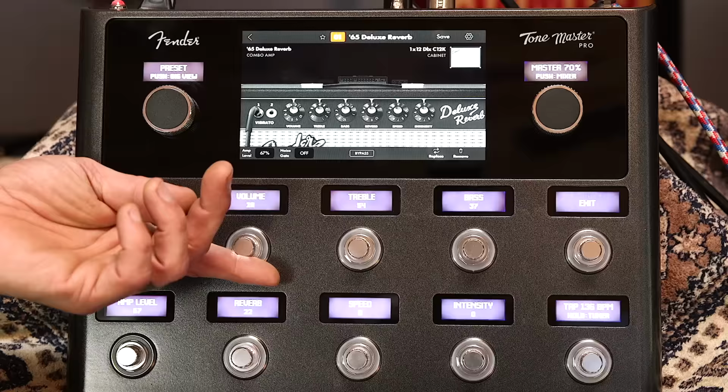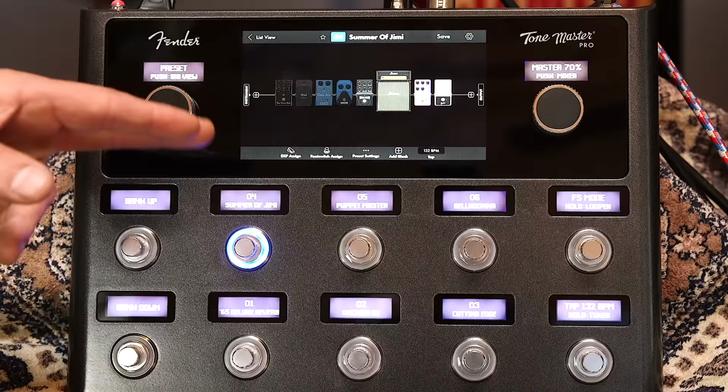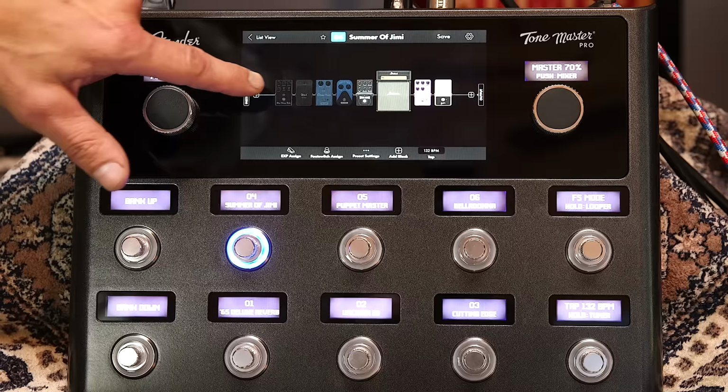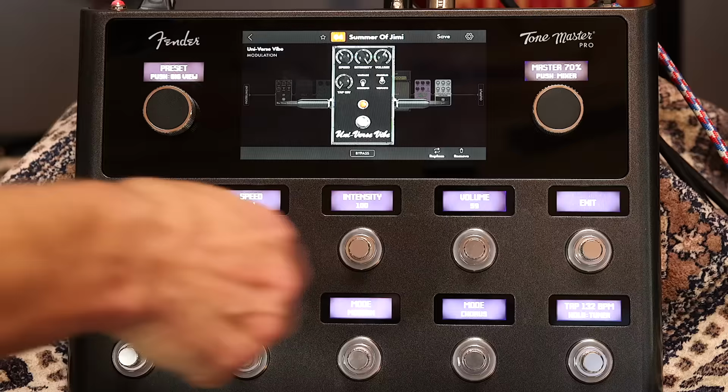But they've carried that even further with your effects. Let's go to a different setting like the Jimmy one. Okay, you've got all your effects right here. Say you want to tweak those. Easy enough. Let's add in right there. Okay, the Univibe. Okay, first we'll turn it on. Say the intensity is too much, just roll it down.